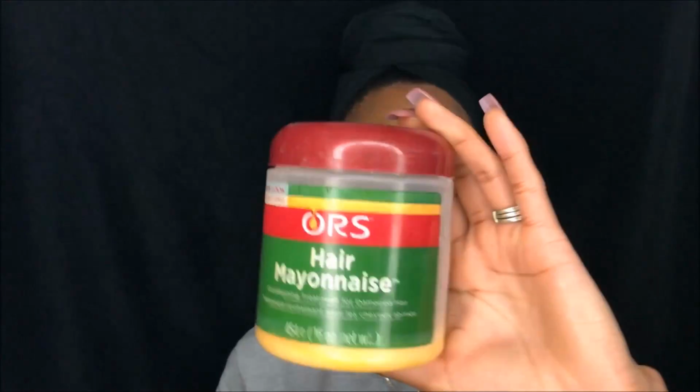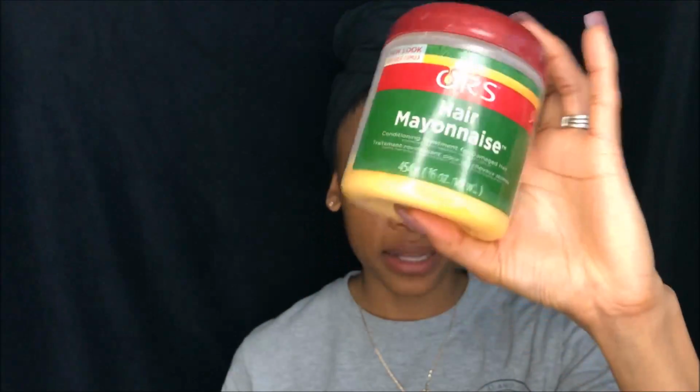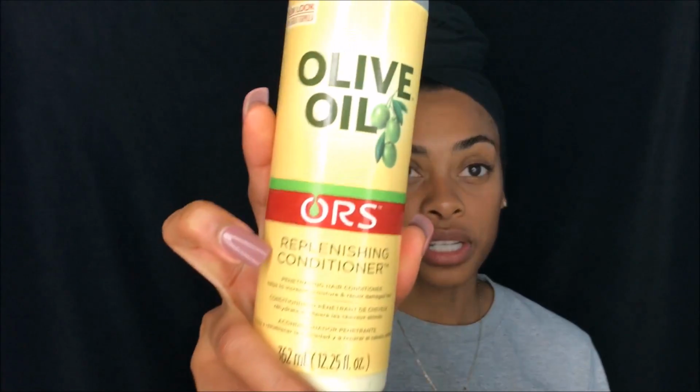I don't normally use a rinse out conditioner whenever I'm doing my clarifying wash day. I just normally wash my hair and jump straight into the deep conditioner. So the two deep conditioners that have made it and will come with me are the ORS Hair Mayonnaise Deep Conditioner. I love this stuff. It always makes my hair feel rejuvenated. And the ORS Replenishing Conditioner. Both of these items have protein in them. I do my protein whenever I do my clarifying wash day. That's the pair, and that's what's going to be coming with me into 2018 on this hair journey.